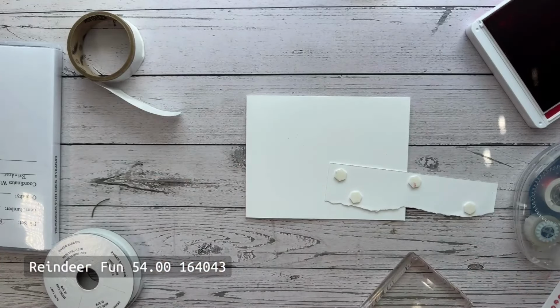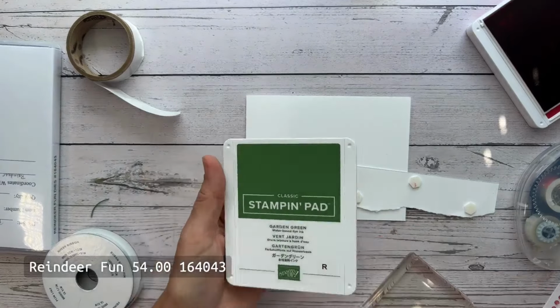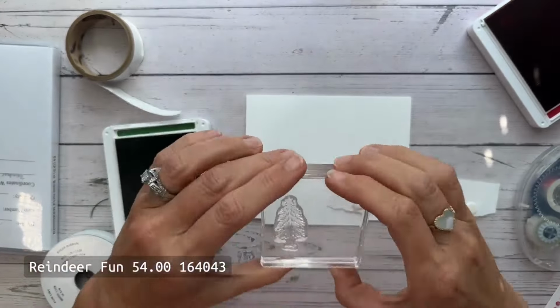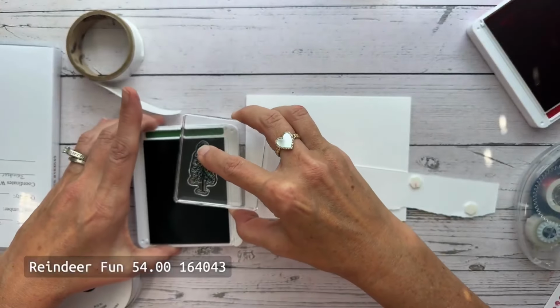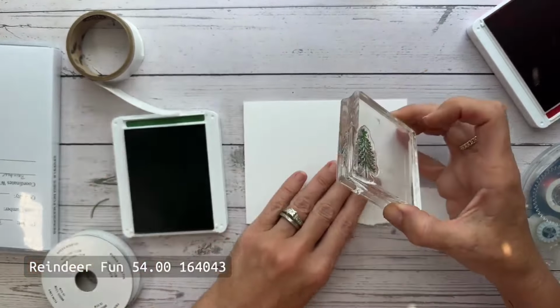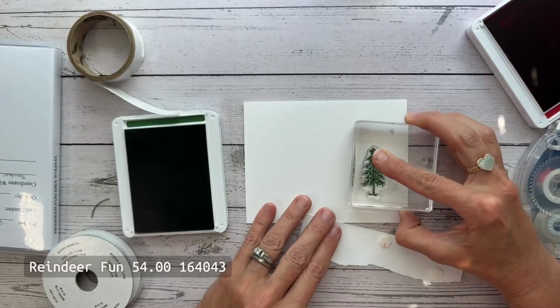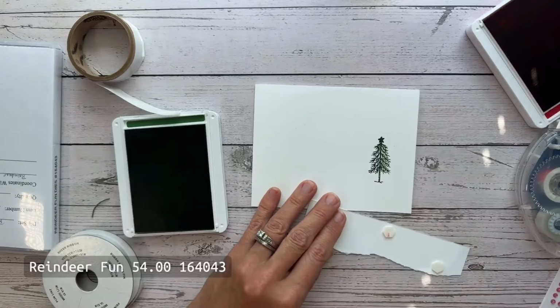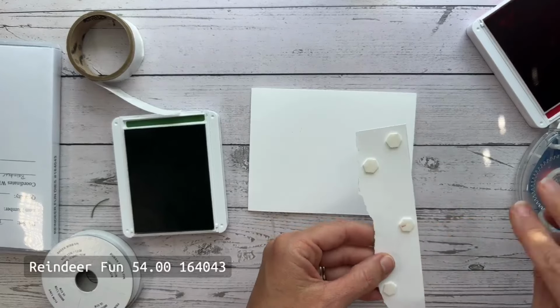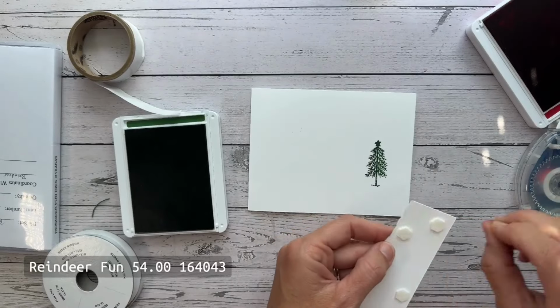We're going to take a Garden Green stamp pad. And I just think this tree is adorable. It reminds me of the Charlie Brown tree. So it's really just very simple. I'm just going to stamp that right here, kind of all by itself, with Garden Green. And then I'm going to put down our snow.